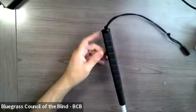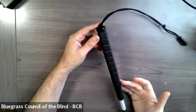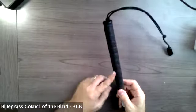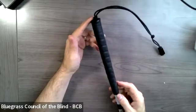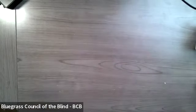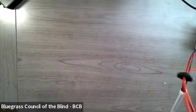You can also choose the handle type or the grip type. Most of the canes, the standard grip is this rubbery, textured hand grip, and it has a flat section on one side. It's traditionally called a golf club style grip because it's the same kind of grip you would find on a golf club. But there are different grips that you can get.